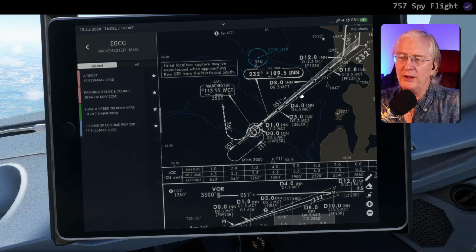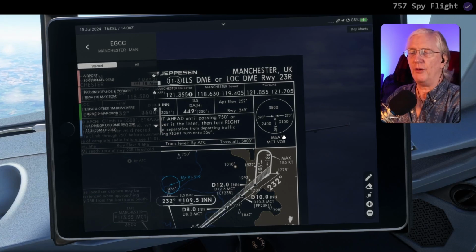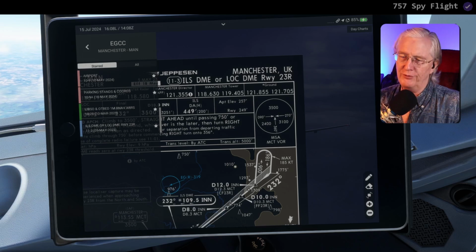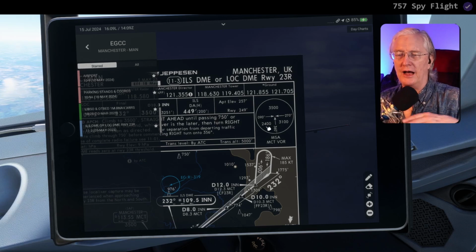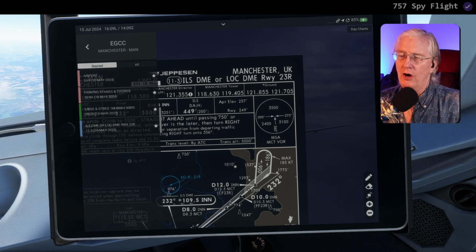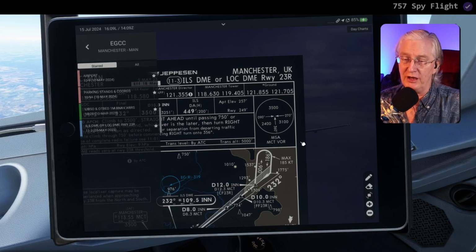Now this is where I'm a little bit fuzzy with some of this. This basically gives you altitudes to avoid, minimum altitudes so you don't run into stuff. And I believe that what you do is, depending upon your heading, you can set up special radials so that it shows you how to avoid that.